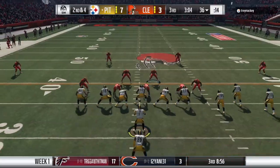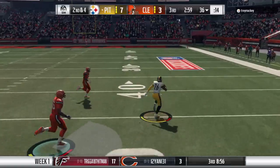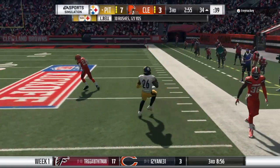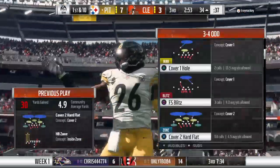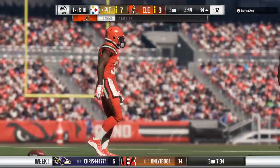Now Roethlisberger going to hand to Bell. Now a first down and then some. And a cutback right sideline. And he's going to get this all the way down inside the 35. All told, it's an even 30 and a first down.